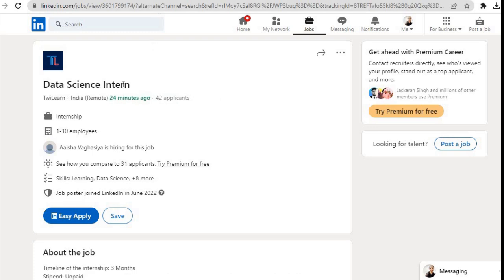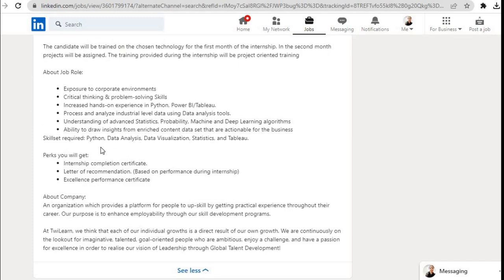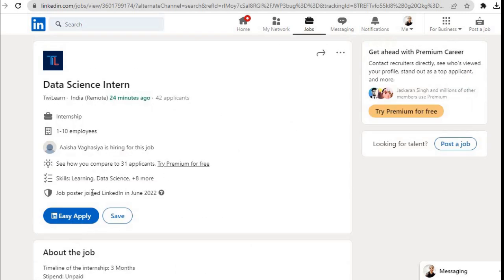Second internship is from the company Twelearn. Role is data science intern. It's for 3 months. It is an unpaid internship. Timing is flexible. Skill set required for this role are Python, data analysis, data visualization, statistics and Tableau. If you are eligible for this, click on this easy apply button, fill the application form and submit it.